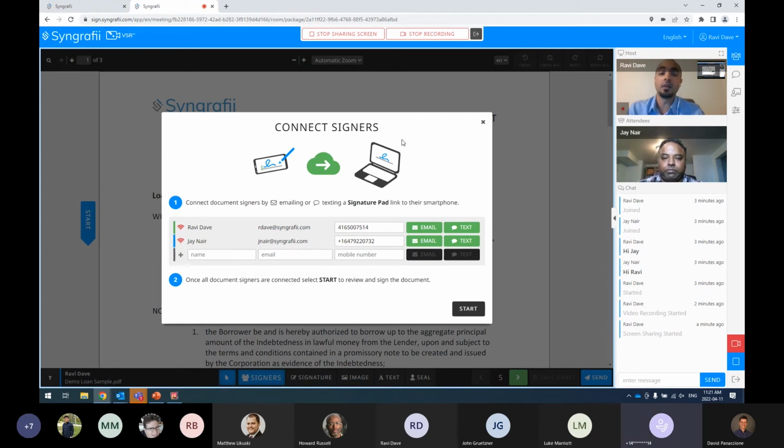Now, we don't necessarily need multiple devices. If my client had joined this video signing room on their touchscreen device, like a mobile phone or a tablet, they would see the video conferencing, see the document on that device, and be able to sign directly on it when prompted to. In this case, we both joined on our laptops, so I can send either an email link or a text link. I'll go ahead and send a text message link to each of us, and we would immediately receive a text message on our phones.